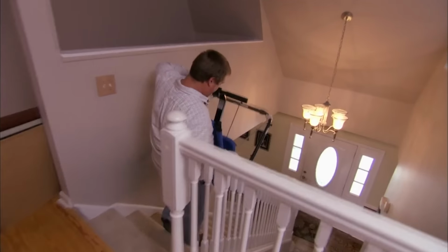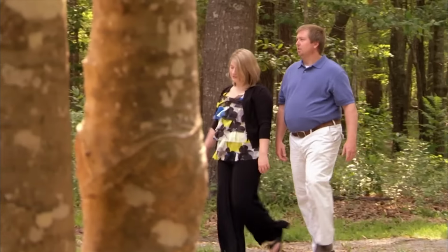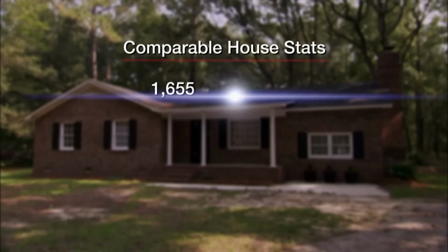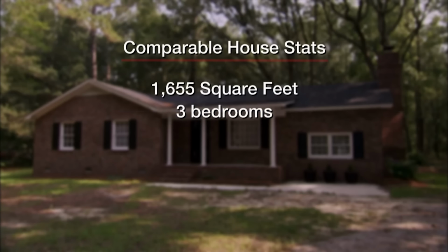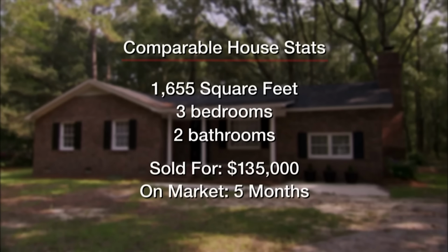Good job, honey. I'm not sure if Heather and Tommy are taking this as seriously as I'd like. That's why I'm sending them to a comparable house for a reality check. Just under 1,700 square feet, this three-bedroom, two-bath house listed for $135,000 sold in 5 months.